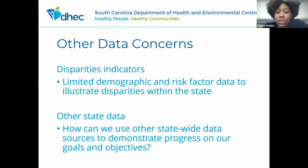Okay, some other concerns that we were thinking about when we were developing these indicators, disparities indicators, using our state epidemiology data. We have limited demographic and risk factor data to illustrate these disparities within the state. And so that's one of our concerns, knowing that there are disparities and making sure that we're able to measure them.